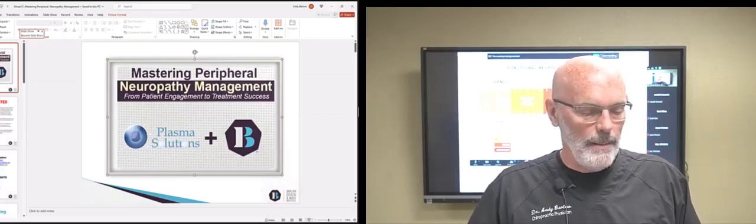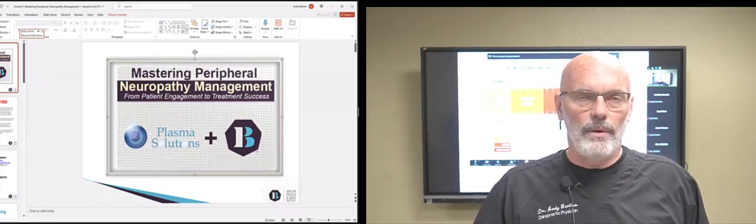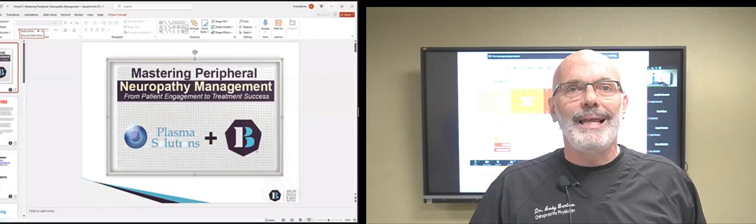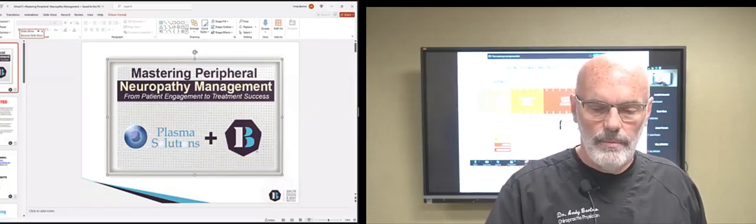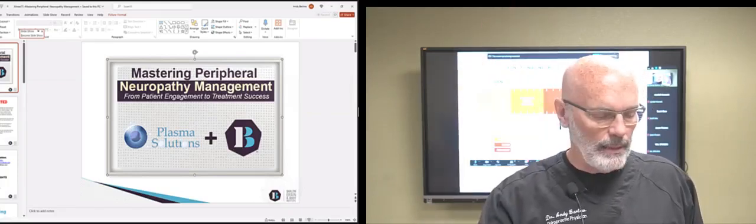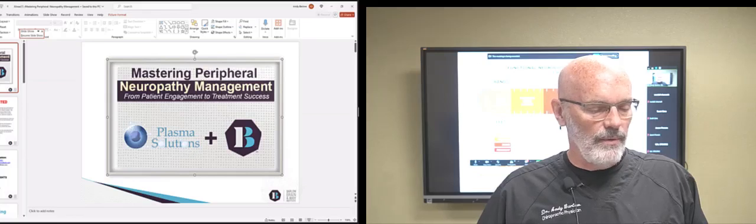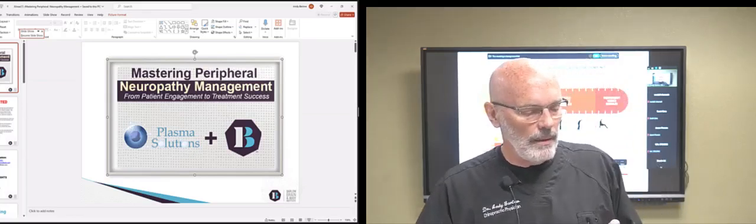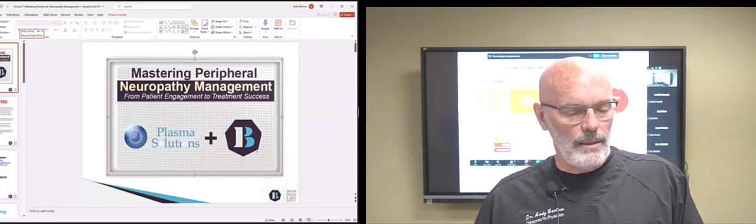Remember, it's L4, 2 areas at L4, the medial side of the leg, and L5, lateral side of the leg. And I gave you the picture on that. And I give this handout to patients so they know exactly where the injection sites are. The plasma solution approach of accelerated growth factors is effective in treating neuropathy and bone and joint conditions.